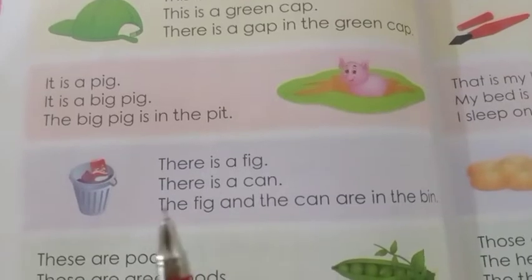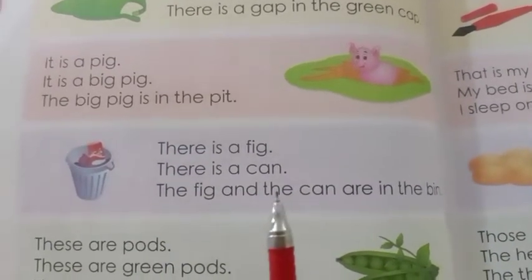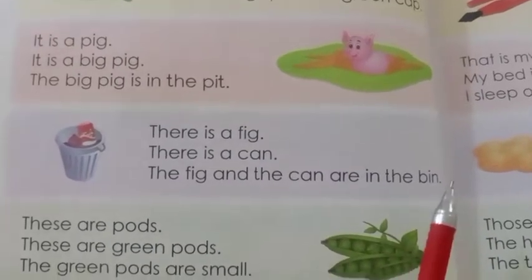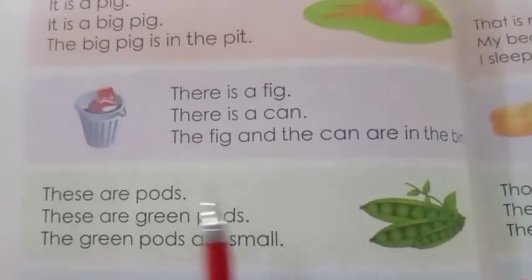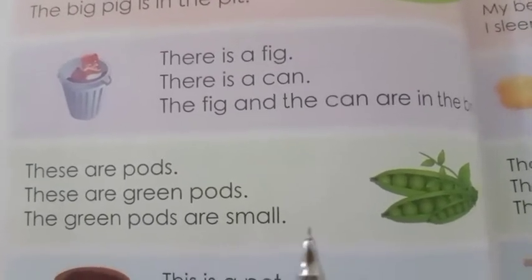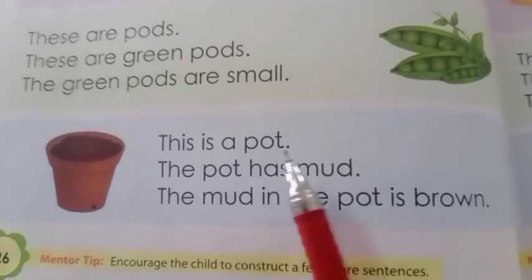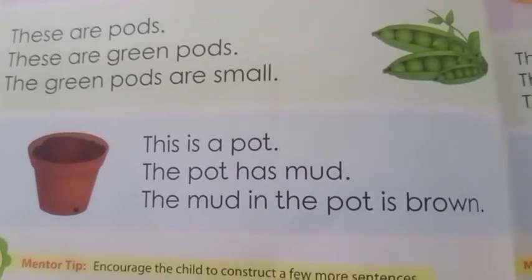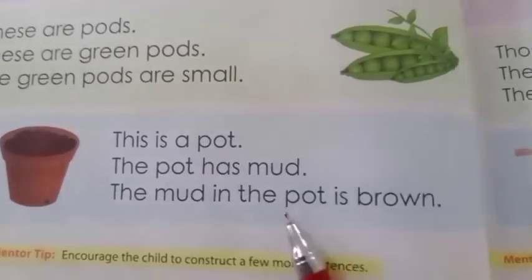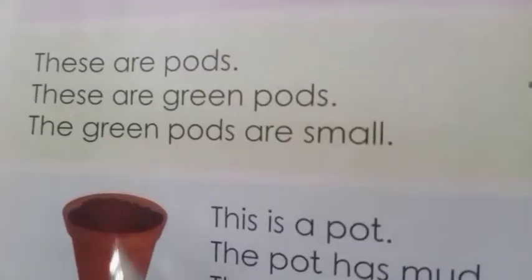There is a fig. There is a can. The fig and the can are in the bin. These are pods. These are green pods. The green pods are small. This is a pot. The pot has mud. The mud in the pot is brown. See, the mud is brown in color.